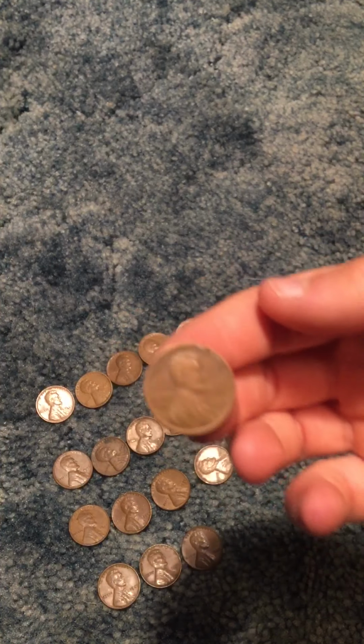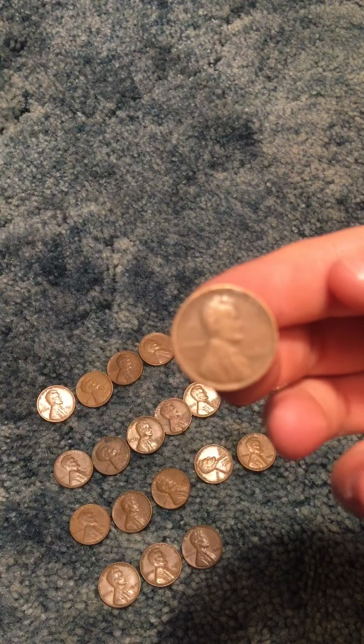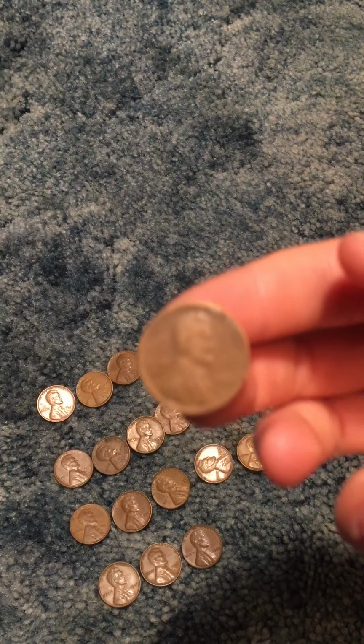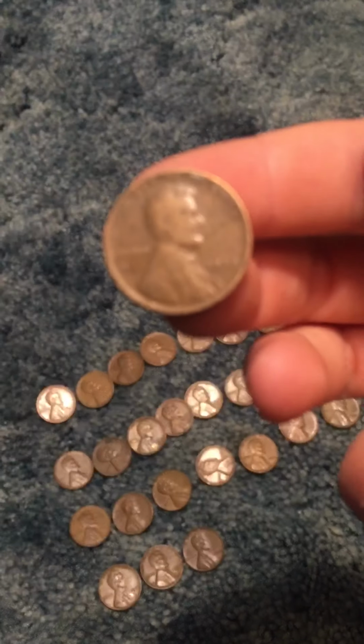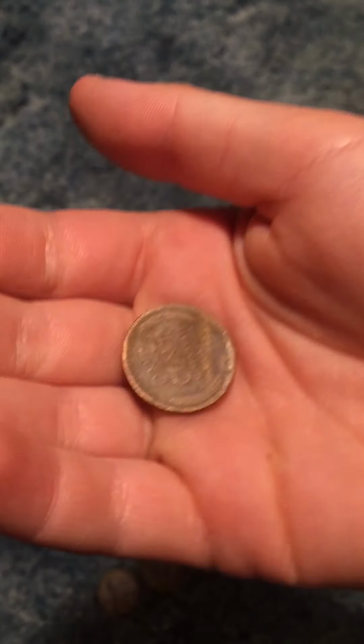1928! Holy cow! We got a 1928 right here. Please focus. Oh my gosh. Come on, focus. This phone. Okay, I'm gonna have to tap. Look at that. It's a 1928. I'm gonna put that up at the very top. Right there. Oh, it fell out. What is it?